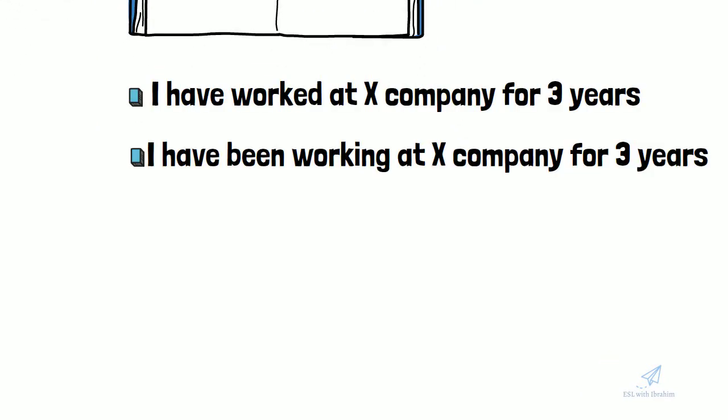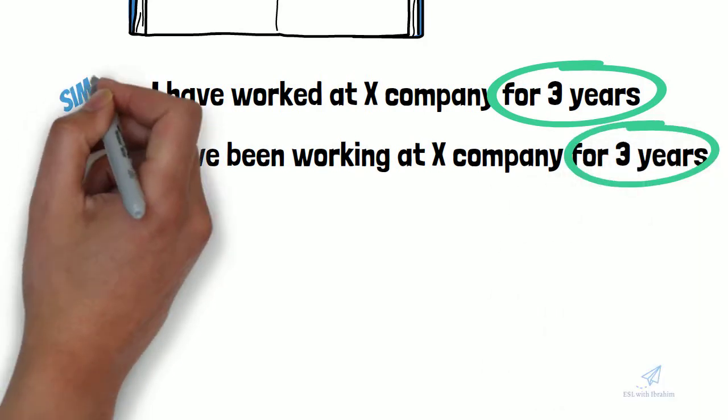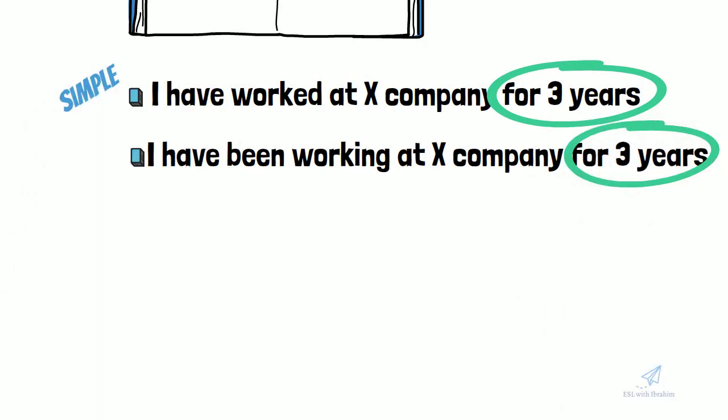Look at these two sentences. They sound the same. They both answer the question how long. The first one is in the present perfect simple tense, and the second one is in the present perfect continuous. Continuous means something ongoing. It keeps going, it doesn't stop.